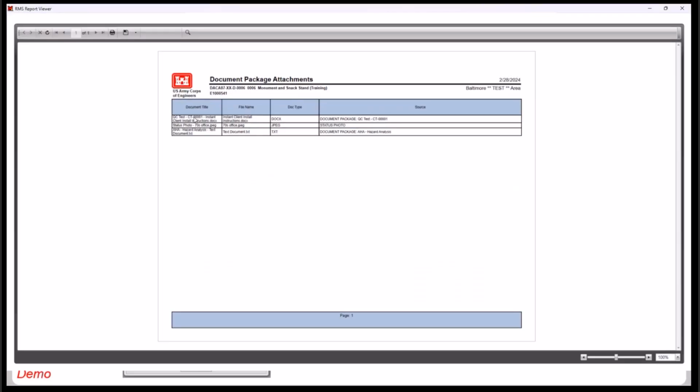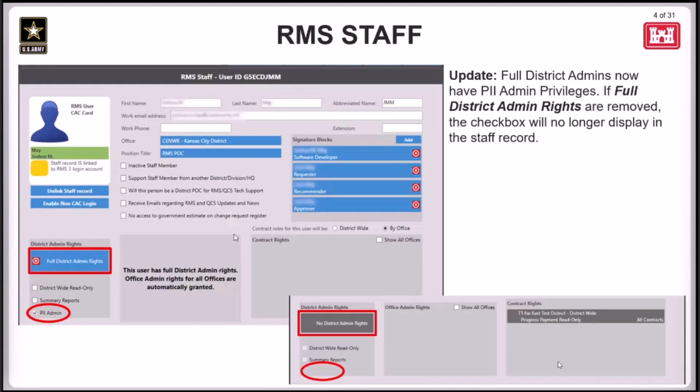And as we can see, it exports those items and honors the filters that we have set. Okay, moving into the district and office level updates.